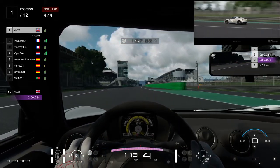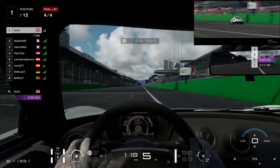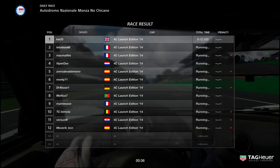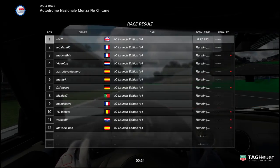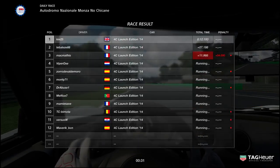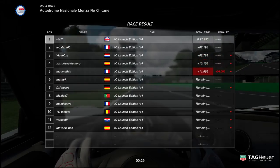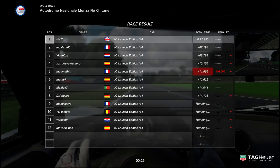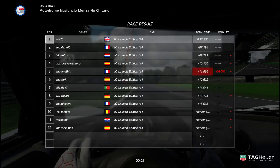So you can see they're going through the last corner, and we're going over the line, nearly 8 seconds in the lead. Our fastest lap was on the last lap, where we pushed a little bit harder. I got it down to two minutes and 0.1, I think it was. It was actually 7.1 seconds, sorry, we won by. So we comfortably won that race, and it was an enjoyable race. Even though we didn't have the competition, I enjoyed driving this car.